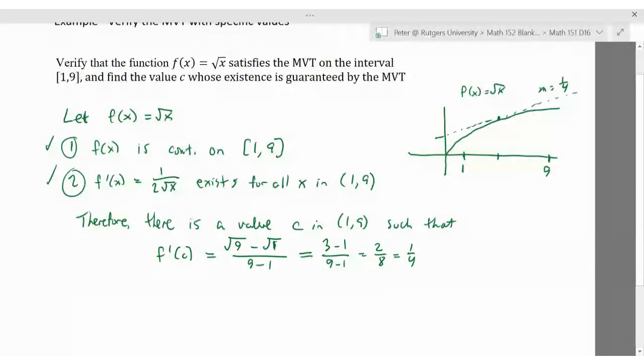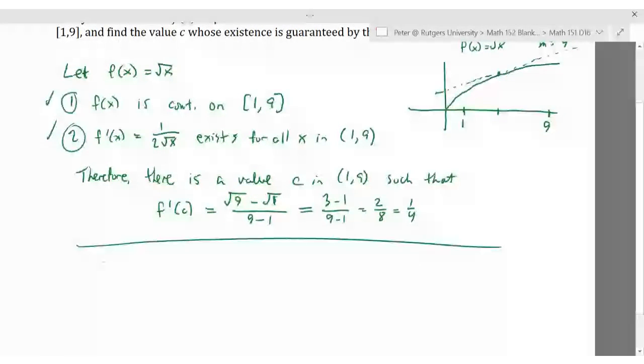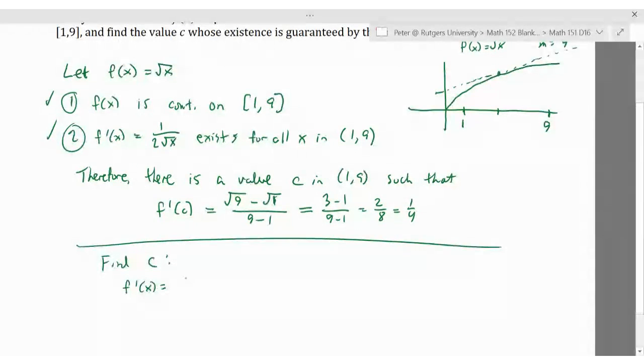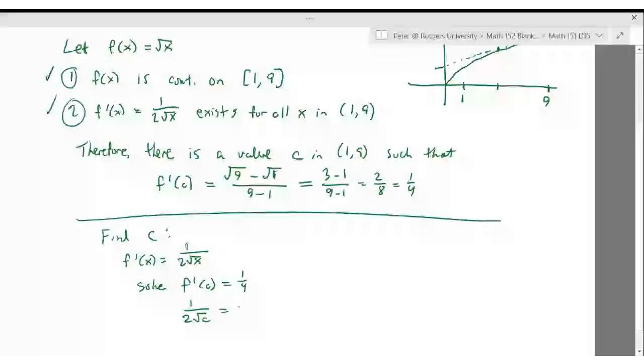That's just a picture. That doesn't demonstrate anything. What we have to do is actually solve for it, so we can find c. We know that f prime of x equals 1 over 2 root x. So what we're trying to do is solve the equation f prime of c equals 1/4. So that means that 1 over 2 root c equals 1/4.